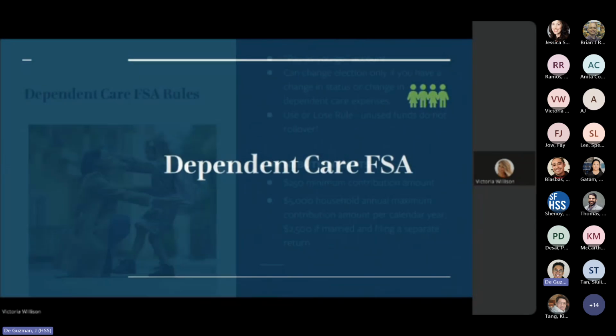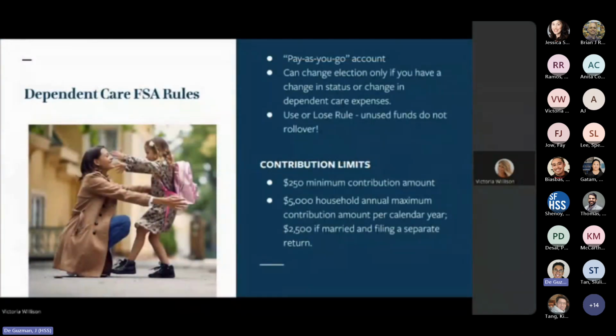The Dependent Care FSA. So this account is a little bit different. It is considered a pay-as-you-go account, meaning that you do have to wait for those funds to be withheld through payroll in order for the account to be funded. Once you're enrolled in the plan, you cannot change your election amount unless you have, again, a change in family status or a change in daycare needs. This plan is a use it or lose it rule, meaning that no funds roll over.